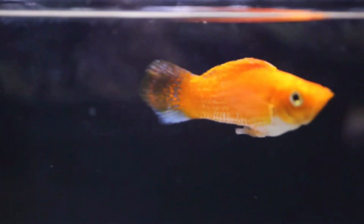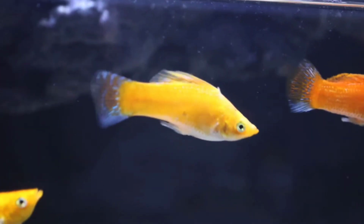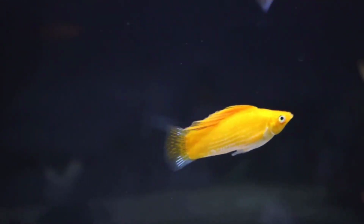Now the last fish on my list is very similar to the second fish, and that is the molly. Now the molly is also a livebearer. The difference is that a molly is a lot larger than the guppy. So it has a much larger body.